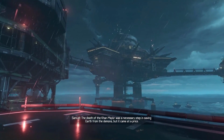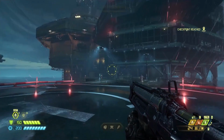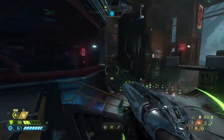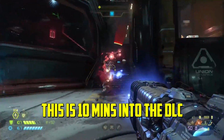Since this is DLC that technically starts after you've beaten the base game, they straight up give you everything right away. All upgrades, all runes, you have it all, which also means that they're throwing every enemy at you right away. These levels are far more intense than the base game, and I love this.